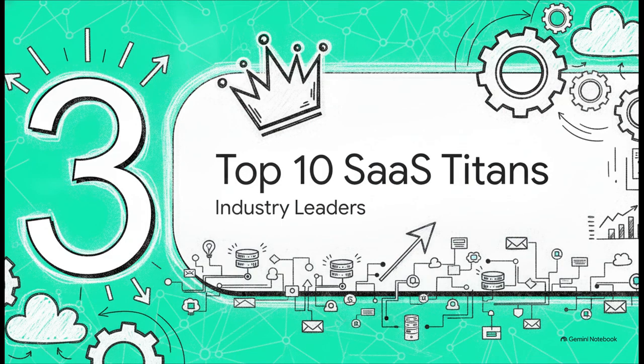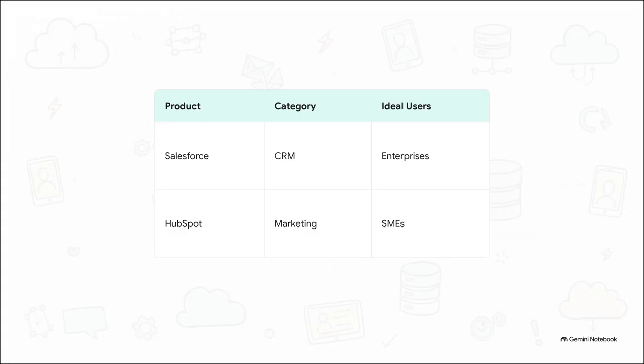Moving on to part 3, let's look at the heavyweights, the top 10 SaaS titans. Let's group some of the world's most influential SaaS products by the specific operational headaches they solve. Because honestly, these aren't just tools anymore. They are massive ecosystems. First up, we've got the CRM and marketing engines. Salesforce is basically the undisputed pioneer here. They proved to the world that complex customer relationship management could actually live safely in the cloud, offering these incredibly customizable tools for large sales teams.